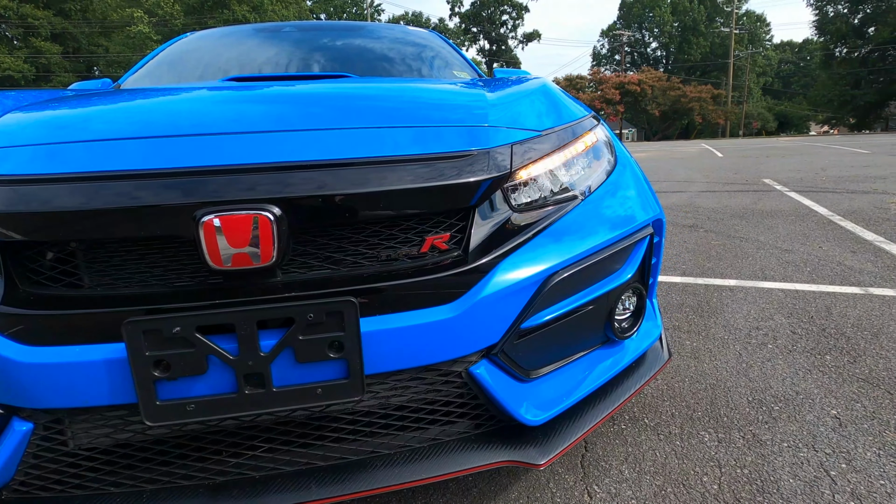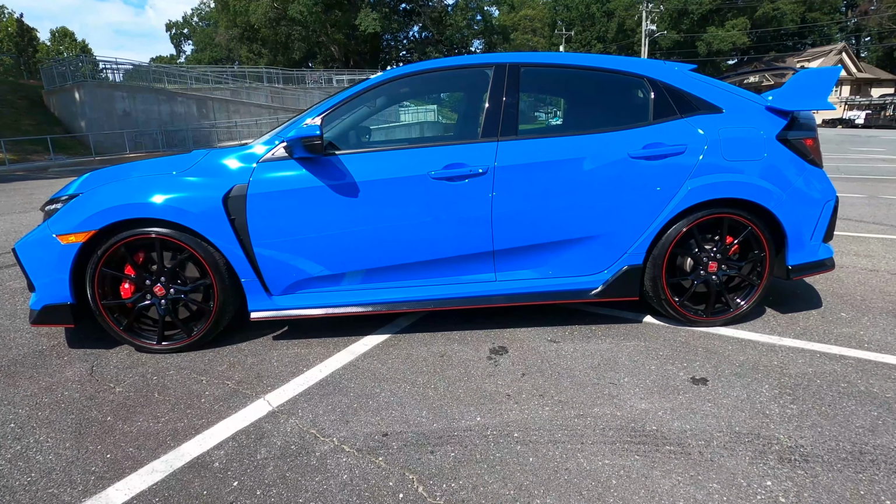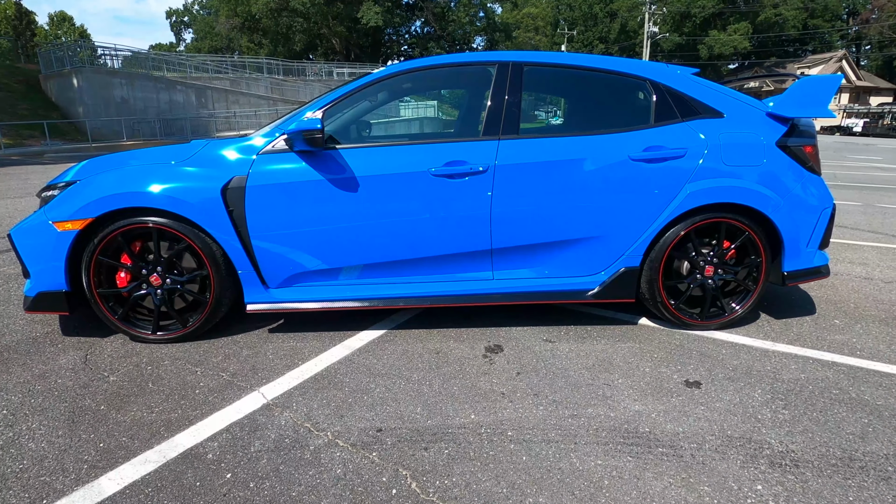All right, folks, and as we come along to the side here, you do have a lot more of these overstyling elements that I was talking about. However, I cannot help but be drawn to these large Brembo brakes. Take a look at these red brake calipers. Now, these are a four-piston front caliper, also a two-piece rotor, and you know that all aids in cooling down the brakes when you're charging hard into corners or what have you.